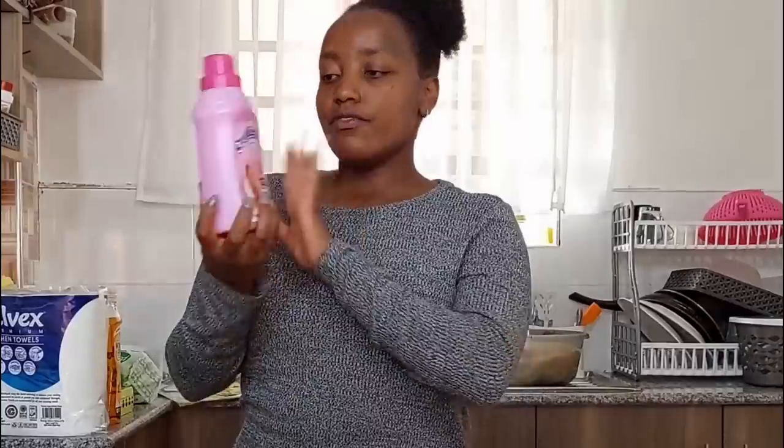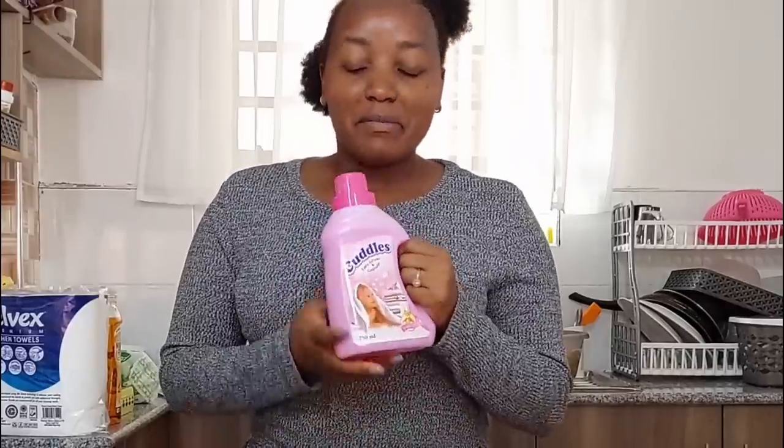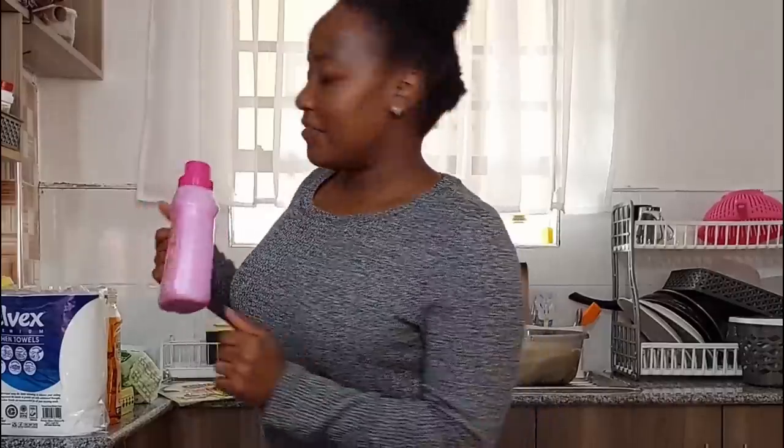I got some Cuddles fabric softener. I love the pink one because it smells like a baby's butt. Mothers, don't come at me, but yeah, I love the baby scent so much, and it's not baby fever, please, not now. But yeah, I love this one. I usually get the pink one. Today it was 190 shillings, so I think today was kind of an offer because usually it's like 200 to 210, I don't know. So I bought this one, and I have some left, so this is just in case my mama fua decides to bless my clothes too much and I need a refill.